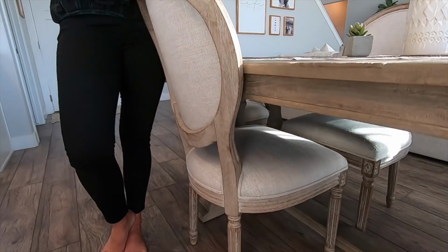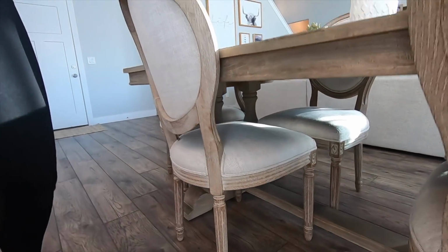Our table and chairs, I love them, first of all. I love you, table and chairs. They're a little bit too glam and fancy for me. I feel like I like when things are a little bit more casual. I like them. I'm undecided. They get the job done. We sit at it and they're super comfortable. They work. We're keeping them.